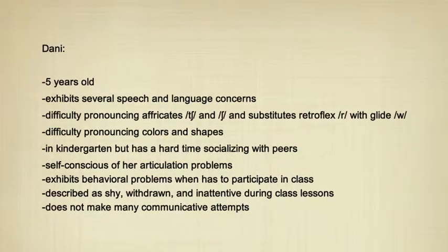Danny is a 5-year-old girl who is exhibiting several speech and language concerns. She has difficulty pronouncing affricates and glides. As a result, Danny has challenges pronouncing colors and shapes. She attends kindergarten but has a hard time socializing with her peers in speech-related activities. Danny is self-conscious about her articulation problems and often exhibits behavioral problems when confronted with class participation. Her teachers would describe her as shy, withdrawn, and often inattentive during lessons. She does not make many communicative attempts.